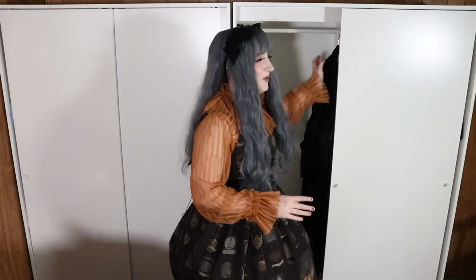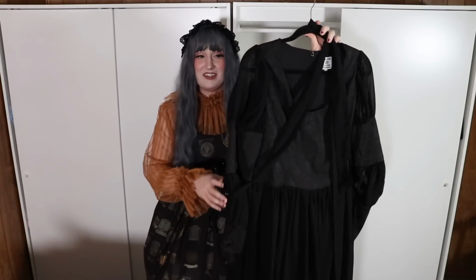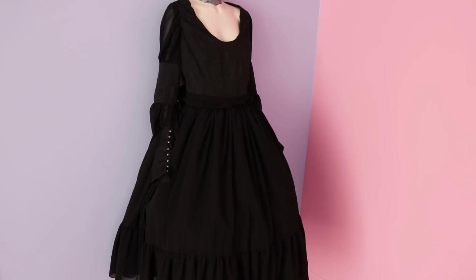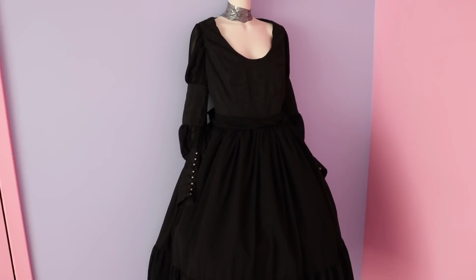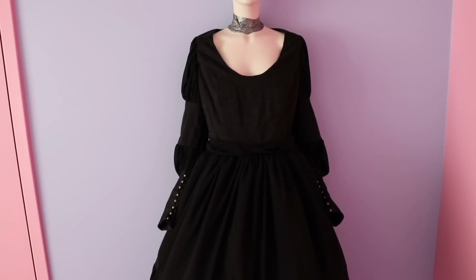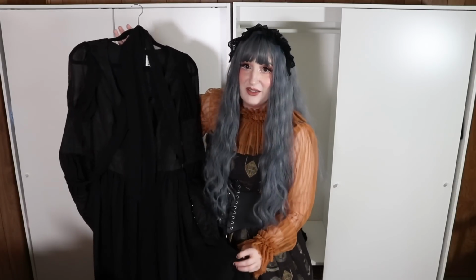I talk a lot about it in my Spain vlog, which is coming soon, but I got this while I was in Spain from I Do Declare. It's so freaking gorgeous. The sleeves are beautiful. There's so much detail in this dress. You can definitely style it in a way that is Lolita. I think that it works for going to Lolita events too, even though it's not specifically technically Lolita fashion.